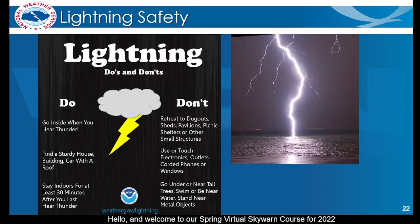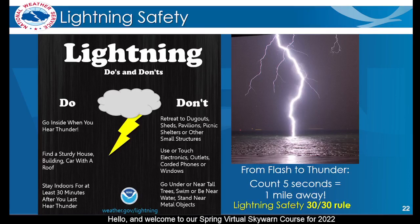With lightning safety, of course, it's best to go indoors and not to go under places like a tree. Often when dealing with things like swimming pools, you want to have 30 minutes in and 30 minutes out. If you can hear thunder within 30 minutes, best not to go out. Follow the 30-30 rule. It takes about 5 seconds for the sound of thunder to travel 1 mile, so if you hear it, that tells you roughly the distance of the lightning for your 30-minute rule.